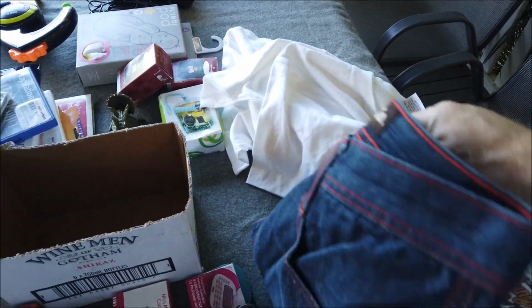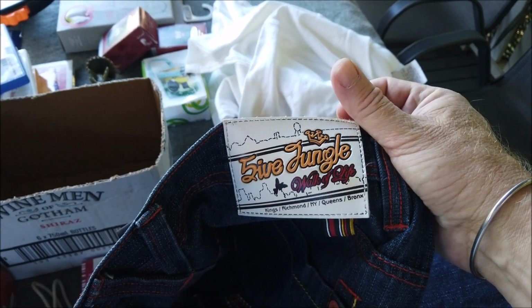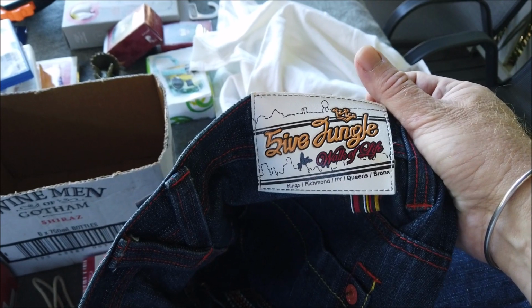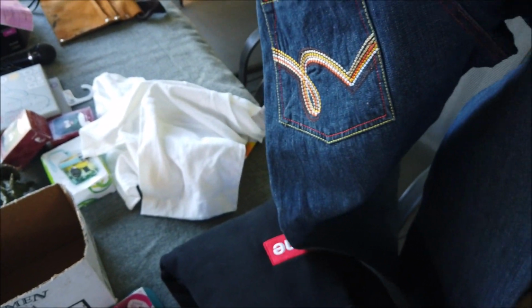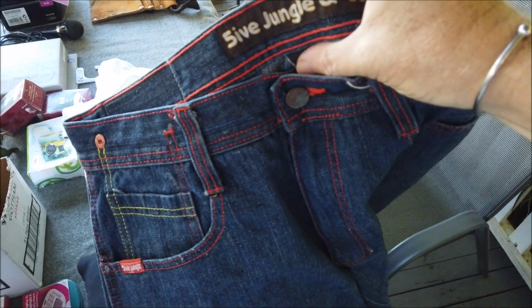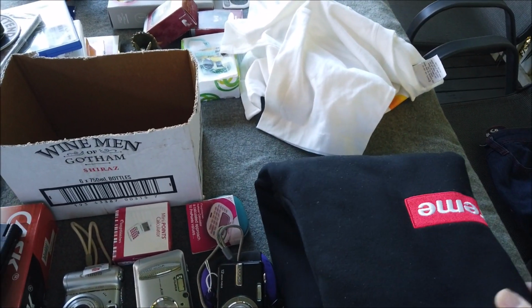These are a big unknown. They cost $2, so I had to have a go. Jungle Walk of Life, Kings, Richmond, New York, Queens, Bronx. No idea. But a pretty funky pair of jeans. As you can see, they look like they've never been used. I asked the lady in the op shop this morning what jeans were. She said $2 a pair or 3 for $5. Unfortunately, there was nothing else I wanted, so I had to pay $2.